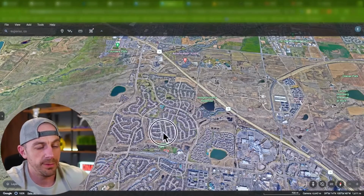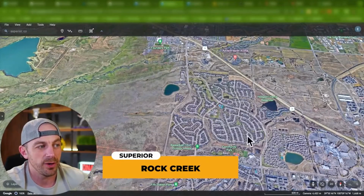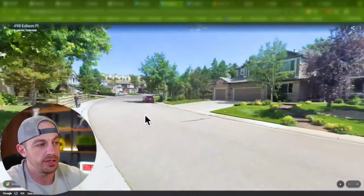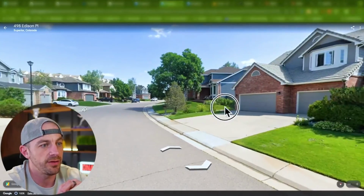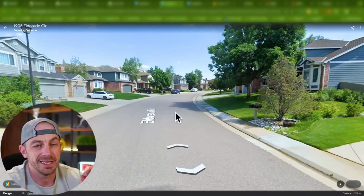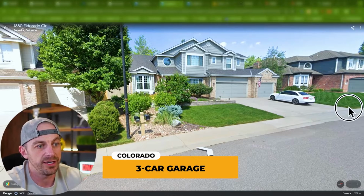Now, one of the most popular neighborhoods that we're going to have here in Superior is called Rock Creek. So that's going to be right around here. So let's go in and take a look at some of those just so you guys can get a feel for what one of the more popular areas is going to feel like out there. So we'll just zoom around here a little bit. You're going to see now that the homes are slightly bigger. You're going to have a little bit bigger yards. You're going to have more 3-car garages. And side note, these 3-car garages in Colorado, that's always very, very desirable.